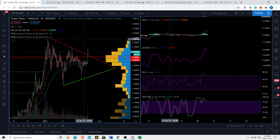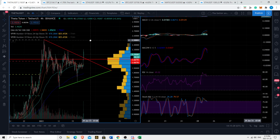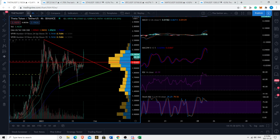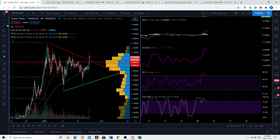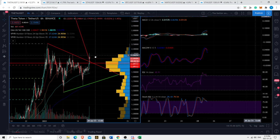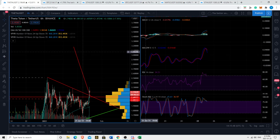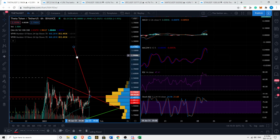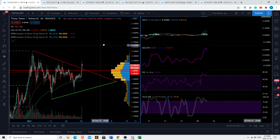A few things to note right off the bat here. Theta is looking very, very interesting. We were forming this wedge here and seem to be breaking out bullishly. So let's take the conservative scenario here and not assume this is a bull flag and just assume it's a wedge. We take the height of the wedge and we move it to the breakout point. Could we see over $3 Theta, $3.10 Theta? I think that is totally plausible in the midterm. I think something like that is definitely possible.